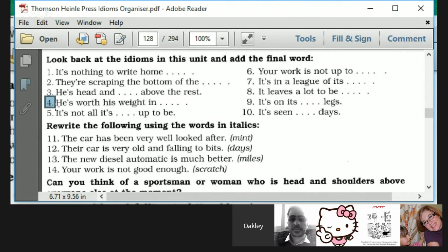Head and shoulders above the rest can also be used to discuss a product. This brand of tissue paper is head and shoulders above the rest. Fine. No problem. Joe, number four. He's worth his weight in gold. He's extremely valuable is the idea. Good job.